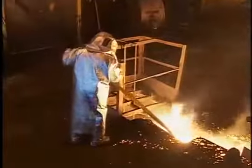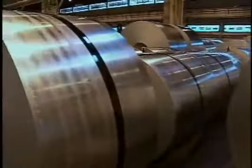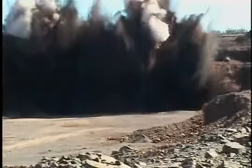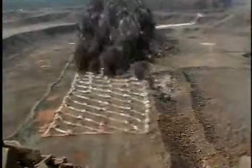Few fireworks displays are more spectacular than the drama that is steelmaking. The story of hot metal and cold steel is fascinating from start to finish, especially when seen through the experienced eyes of United States Steel. For our company, the story begins with a blast, as rock explodes and the raw materials of steel are tossed from the earth.